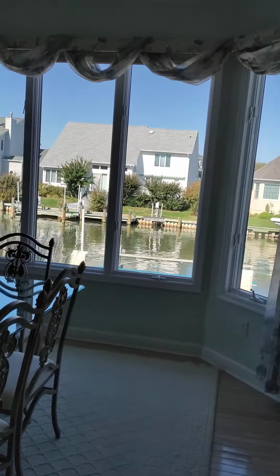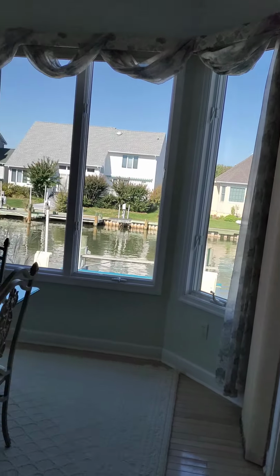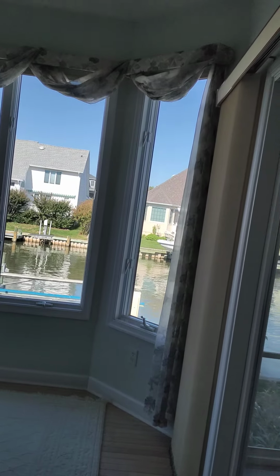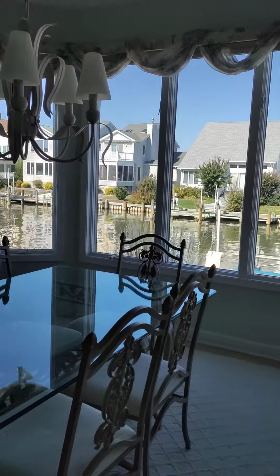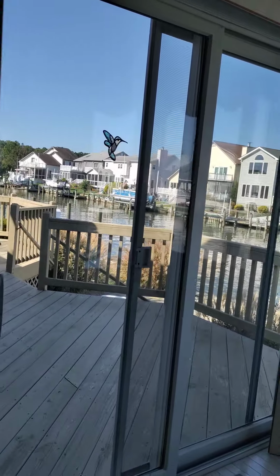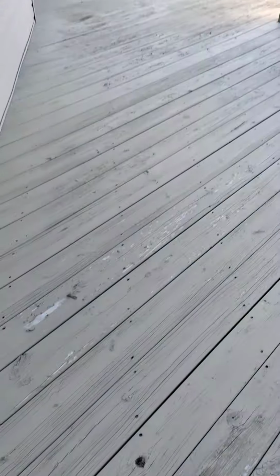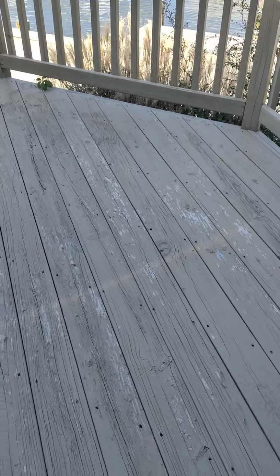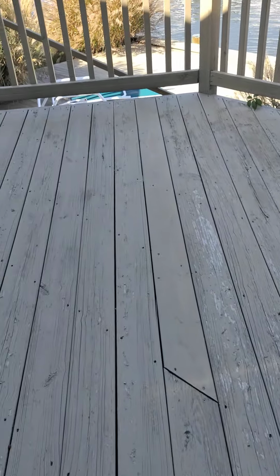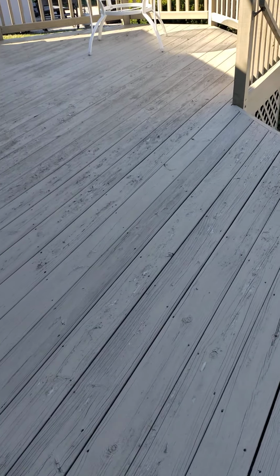So I'm going to show you. You can see the house is dated. It probably hasn't been updated since it was built, but there are great bones here and a lot of potential. So let's go out onto the open deck and just point that out. You can see the deck needs a little love. It's going to need to be power washed and probably restained. But the boards themselves look to be in pretty good shape.